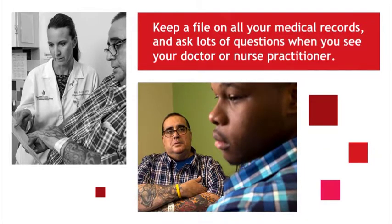Keep a file on all your medical records and ask lots of questions when you see your doctor or nurse practitioner.